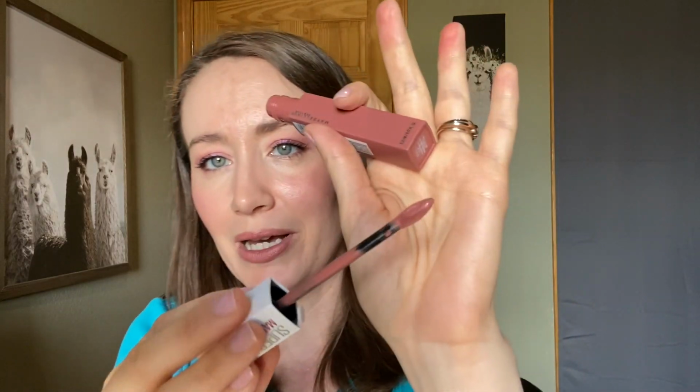And I'm going to pull a liquid lipstick. I'm going to try and rotate these through more to make sure I wear them because otherwise they don't get worn. So this is my Maybelline New York Superstay Matte Ink in the shade Seductress. I don't want to put this on my hand because it will stain my hand, but that's the color, a pretty nude pink. I bought this shade because of Emily Noel.